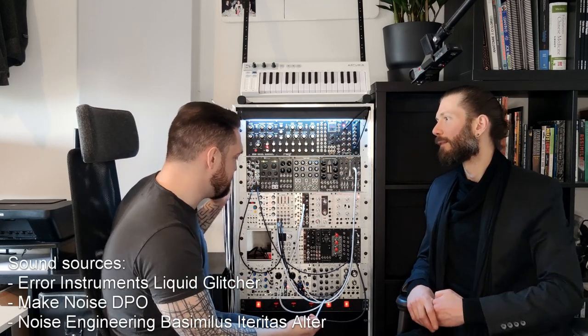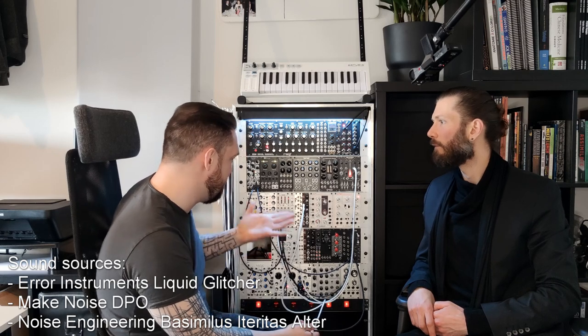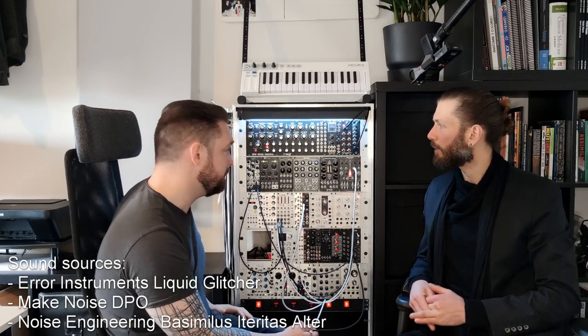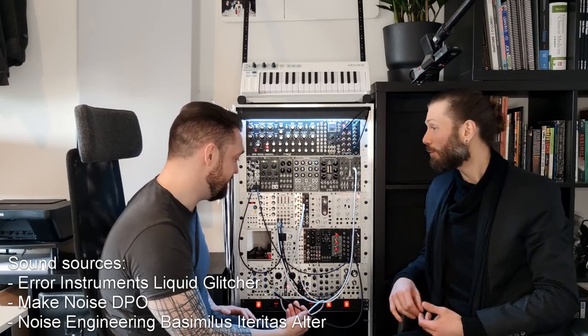Despite how much I have here, I try to keep it as simple as possible. I really want maximum satisfaction out of a minimum amount of effort. Yeah, it's really impressive to see you at work because you produce a super usable sound out of this in no time. So what are your first thoughts about the Nutone?